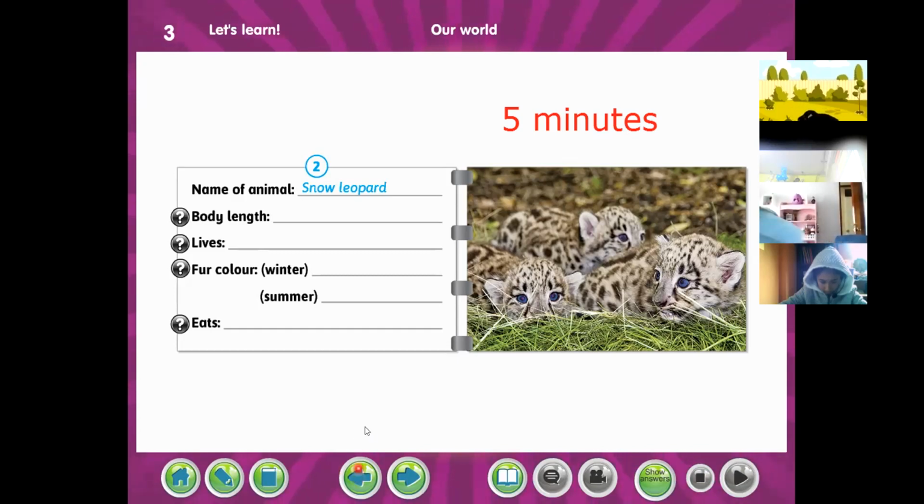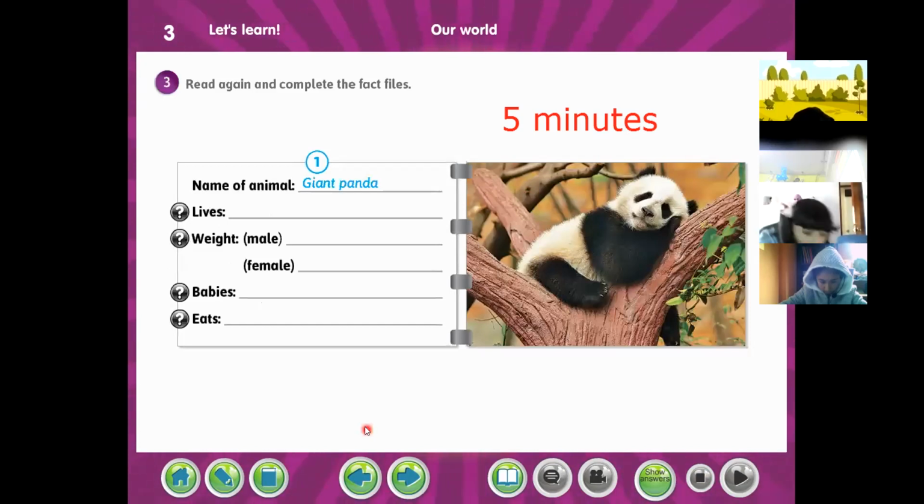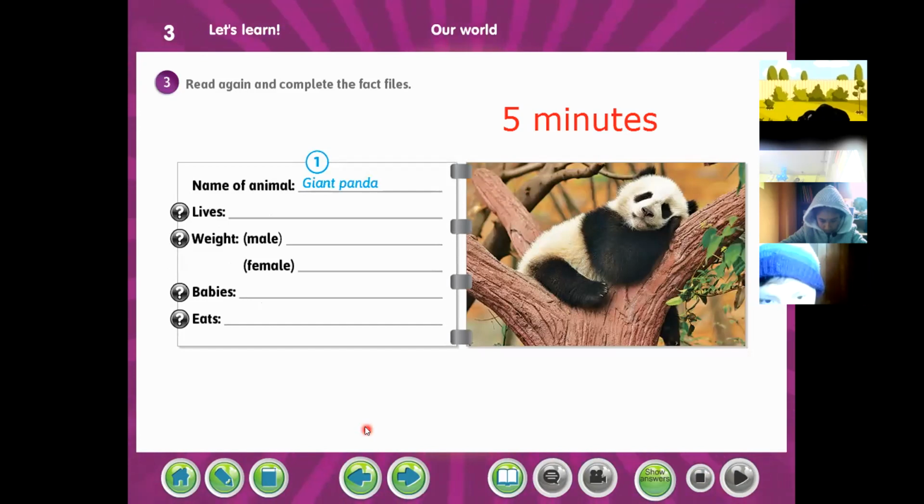Ah, you finished. Raise your hand. When you finish, raise your hand, okay? It's in the text. Yes, the information is in the text.